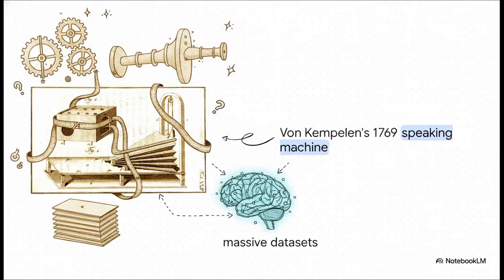You know, humanity has been on this centuries-long quest to build a talking machine. Just look at this. Wolfgang von Kempelen's speaking machine from way back in 1769. Long before neural networks were even a blip on the radar, people were trying to physically recreate the human vocal tract. Von Kempelen literally built a bellows to simulate lungs, a reed for vocal folds, and used flexible leather for the vocal tract. And the whole shebang was operated by hand. It's a fascinating reminder that our obsession with making machines speak is anything but new. Today, we've just swapped out the wood and leather for deep learning algorithms and massive data sets.